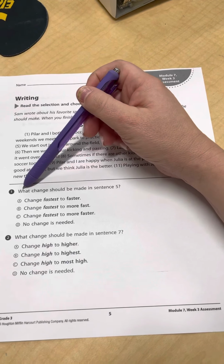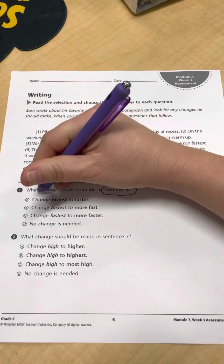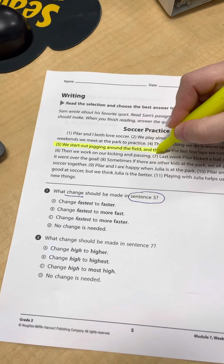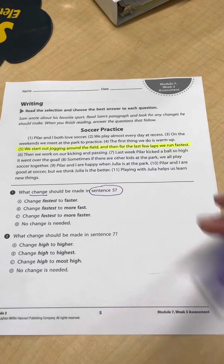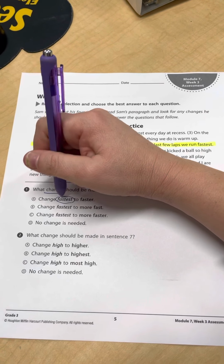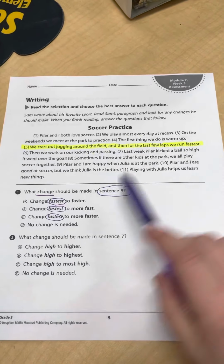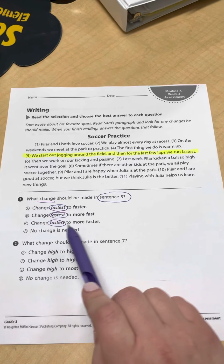So I'm going to look at this question. The question says, what change should be made in sentence 5? So the most important thing here is sentence 5, and I'm looking for if I should make a change. I'm going to come up here and highlight sentence 5. We start our jogging around the field, and then for the last few laps, we run fastest. Okay? If I look at these four choices, they're all asking me, do I need to change the word fastest? So the first one says faster. So I would come up here and say, replace fastest with faster. Then I'm going to do the same thing with more fast and then more faster. If you think it sounds good the way it is, then you're going to mark no change.